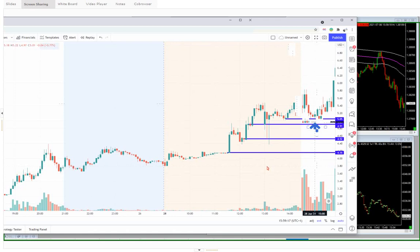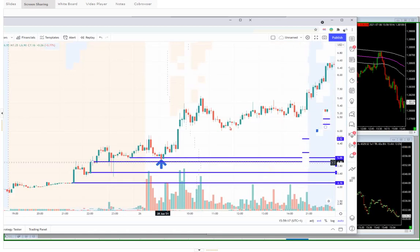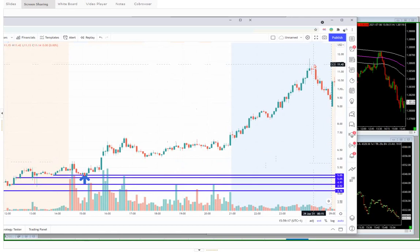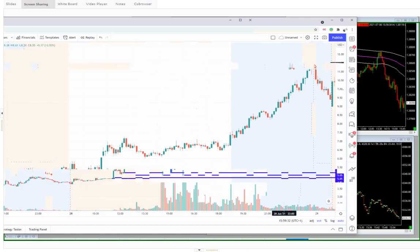And sure enough, that takeaway from that stock was absolutely glorious. In the post-market, you can see it just kept buying all the way through for 100% profit post-market. Monster profits off of those cat levels.